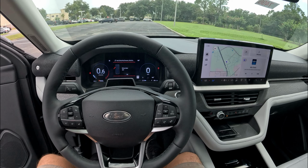So now that we got some nice AC going in this cockpit, guys, let's go ahead and take a quick review. If you want a little more in-depth review, guys, check out my other reviews. I've done two other 2025 Ford Explorers, the Active, which is the base model, and I've done an ST-Line as well. If you want to check out those reviews as well in terms of how the interiors differ from this Platinum one, but I really like the interior of this Platinum.